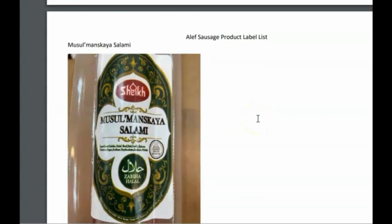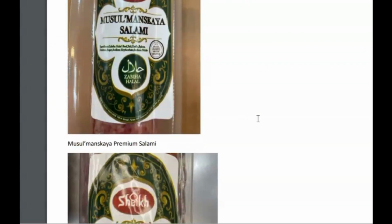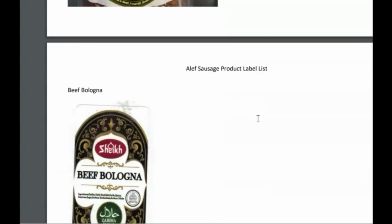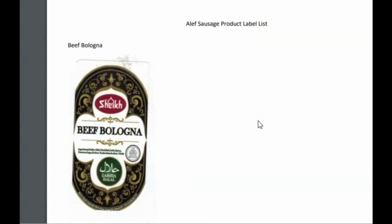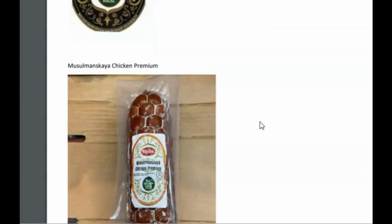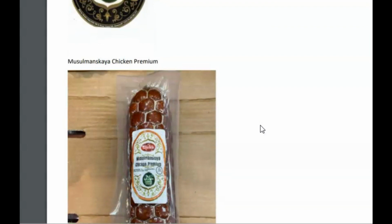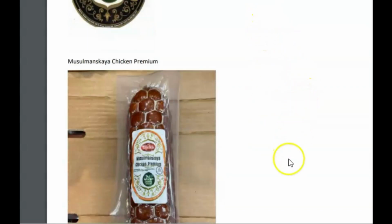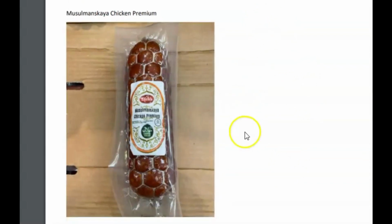And then we got another one, and another one. Boy, and then they got beef bologna, chicken premium for this one. I gotta pull it down for you so you can see it. Yes, as far as the page wants to come down. Okay.